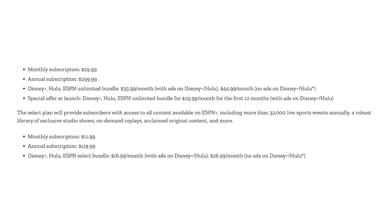At launch, you can also bundle ESPN Unlimited with ad-supported Disney Plus and Hulu for $29.99 per month, though that bundle will eventually rise to $35.99. If you want ad-free versions of Disney Plus and Hulu with ESPN Unlimited, that'll run you $44.99 per month.